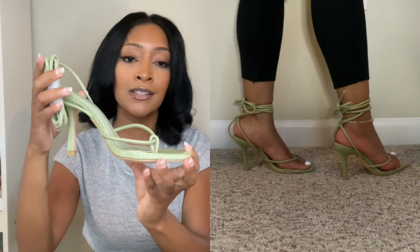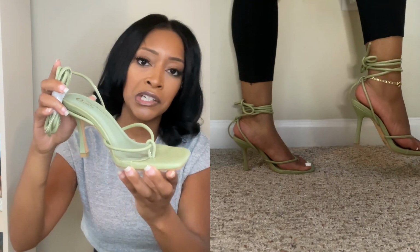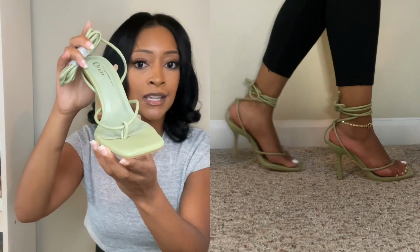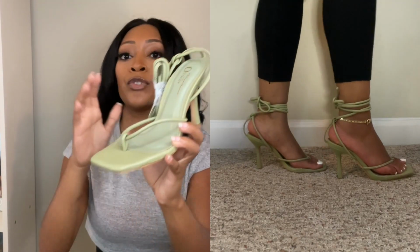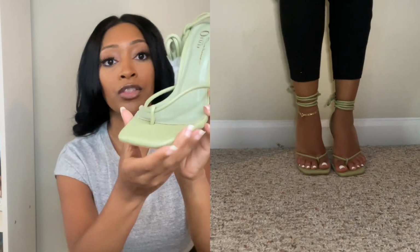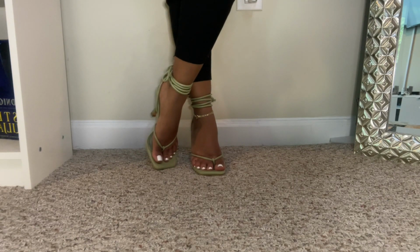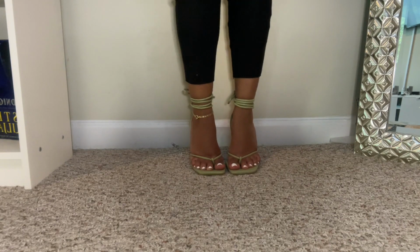I also have this in a size 6. I am a US size 6, and I think they fit pretty good. Also, last but not least, the pricing, $34.99. I got these for 40% off, so you guys do the math, but $34.99 with 40% off, so you can't beat that. Bang for your buck.